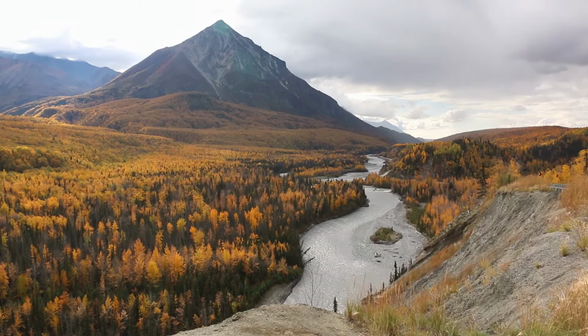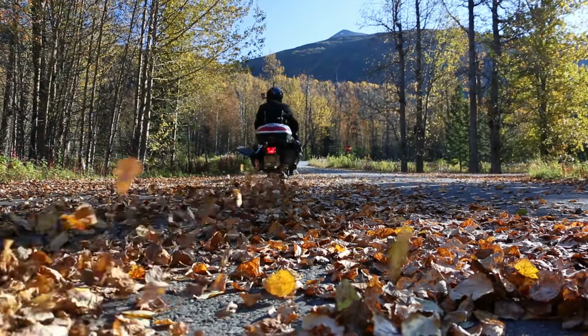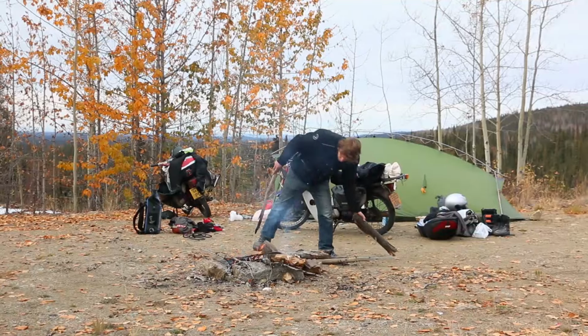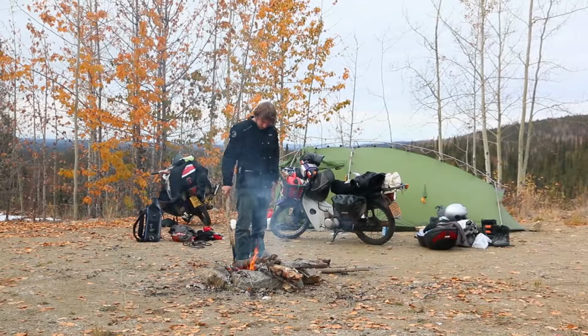Anyway, we were now at the end of September and autumn was well and truly here. The trees were shedding their leaves and they covered the back roads. Our wild camping spots were now yellow and orange instead of green, and with the temperature dropping, we needed a campfire more and more. However, on one night, there was a spectacular upside to camping this far north in autumn.